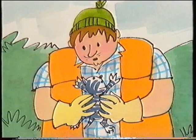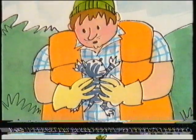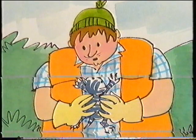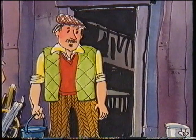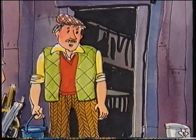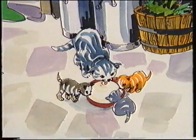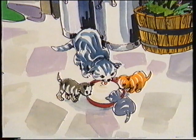"Well, well, well," said Stan. "Farmer Hardy's mouser must have had kittens. I'd better get you back to the farm. Ooh, you are a scaredy cat." Farmer Hardy was coming out of the milking shed when Stan arrived with the stray. Mouser and her remaining kittens were lapping fresh milk by the shed door.